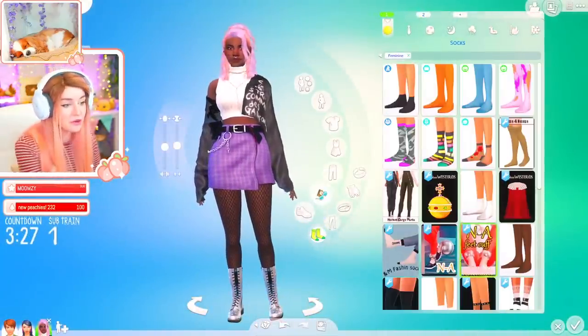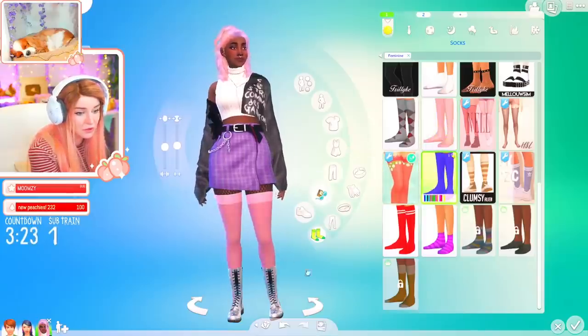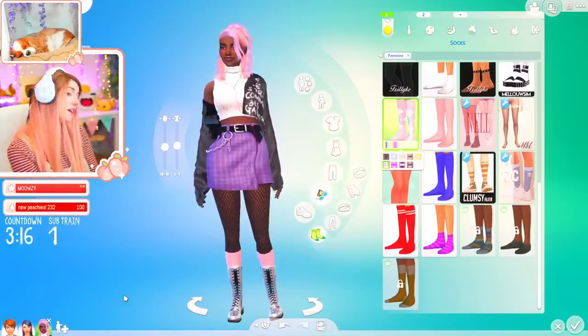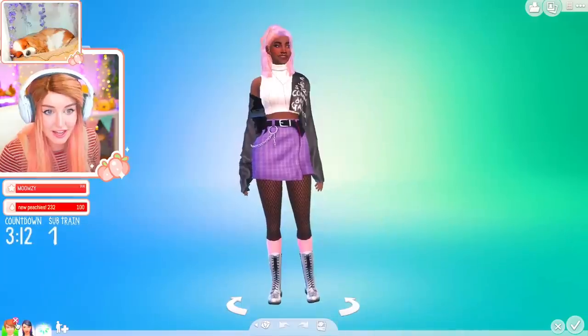I am just gonna throw the socks on just because I do think the socks peeking over the boots was really cute. I just can't get the right color because I want like pastel. I think I'm gonna go for like this. And she's so cute. Hazel Evergreen. Okay, I can delete now.